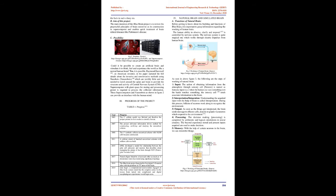Interpretation/integration. Understanding the acquired input with the help of the brain is called interpretation. During this process, billions of neurons work together to recognize the environment. 3. Output. As soon as things get interpreted, the brain sends a message to effector cells, muscles, or glands via neurons which respond to the environment.